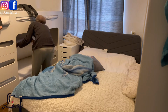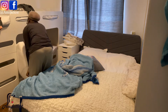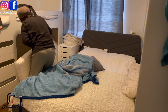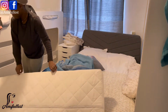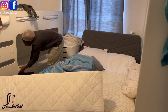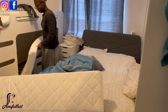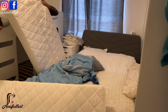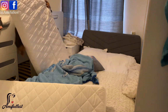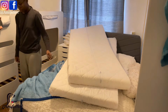So now I'm going to remove this bed. I'm going to remove everything. I'm going to remove both of the beds, dust it, and then I'm going to also vacuum underneath the bed, because I vacuum around the corner of the bed, but underneath the bed sometimes it's very dusty, stuffy, and so I like to vacuum underneath the bed as well.